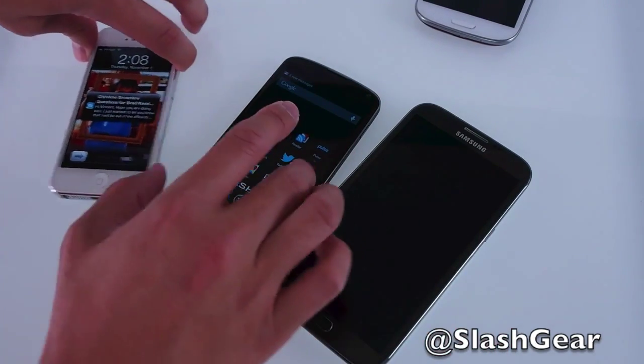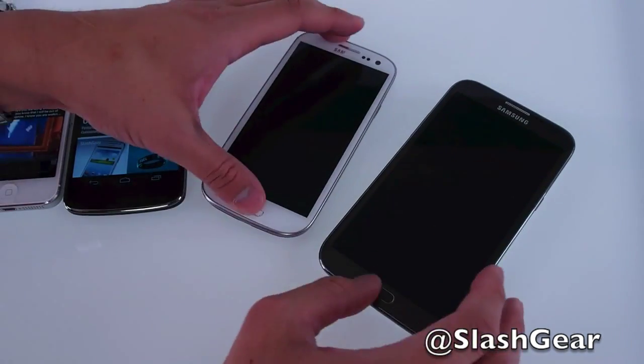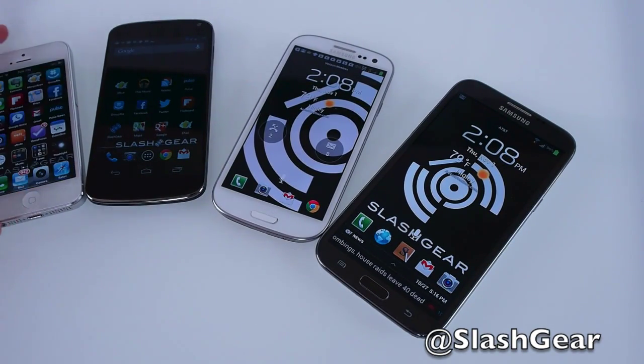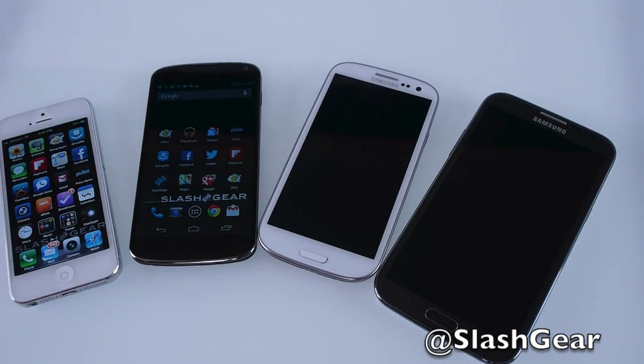And there you have it, the Nexus 4 versus the Note 2, iPhone 5, and the Galaxy S3. So enjoy the rest of the video comparing the physical size of the four devices here. Thanks again for watching. This is Vincent Nguyen for Android Community and SlashGear, along with Corey Gunther and Chris Burns.